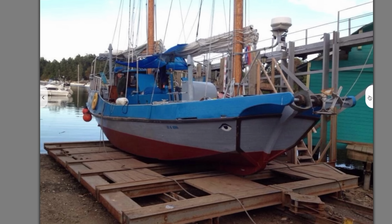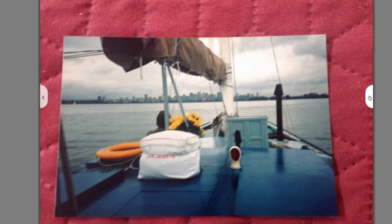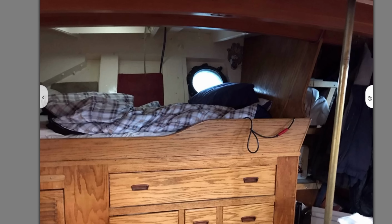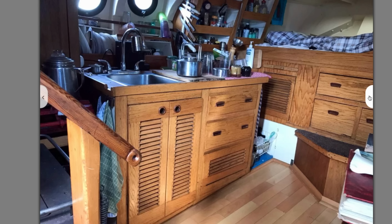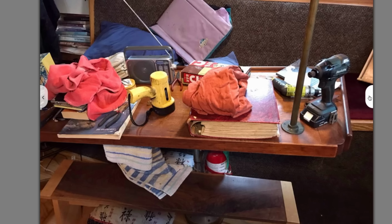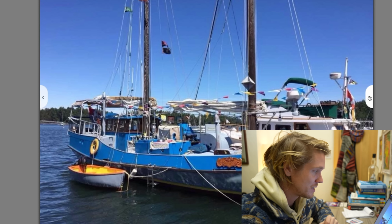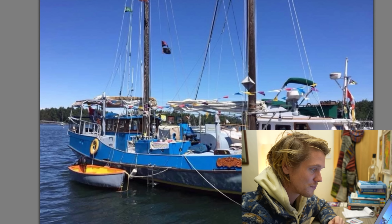I think it's wooden. It's a beauty. I think it's wood. It's a wooden. Oh, it's beautiful. I love that. That's beautiful. Don't mind the junk rig as well.